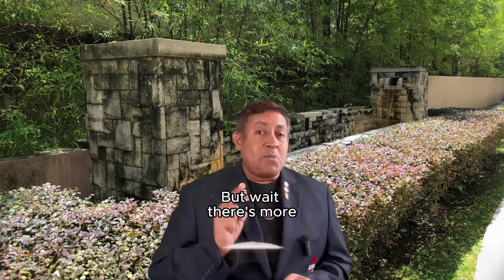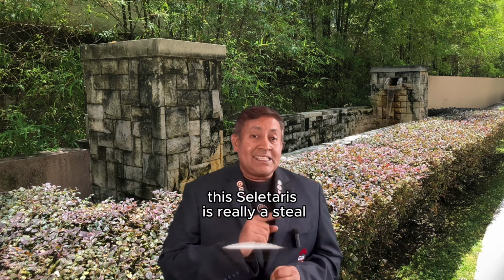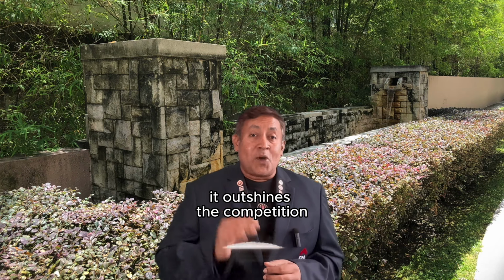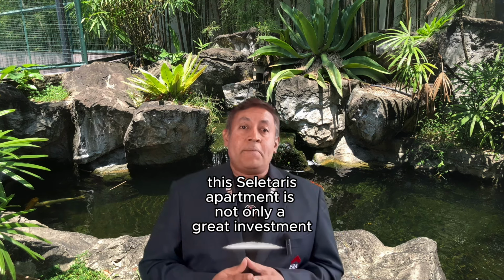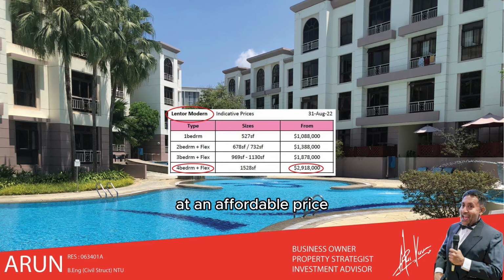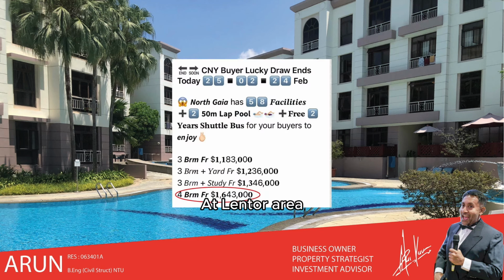But wait, there is more. Compared to other new launch condominiums in the market, this Seletaris is really a steal. At only $1,250 per square foot, it outshines the competition. Yes, you heard it right. This Seletaris apartment is not only a great investment, but also a wise choice for those seeking luxury at an affordable price. It is priced lower than new 99-year condominiums at Lentor area and even beats the value of an executive condominium at North Gaya.